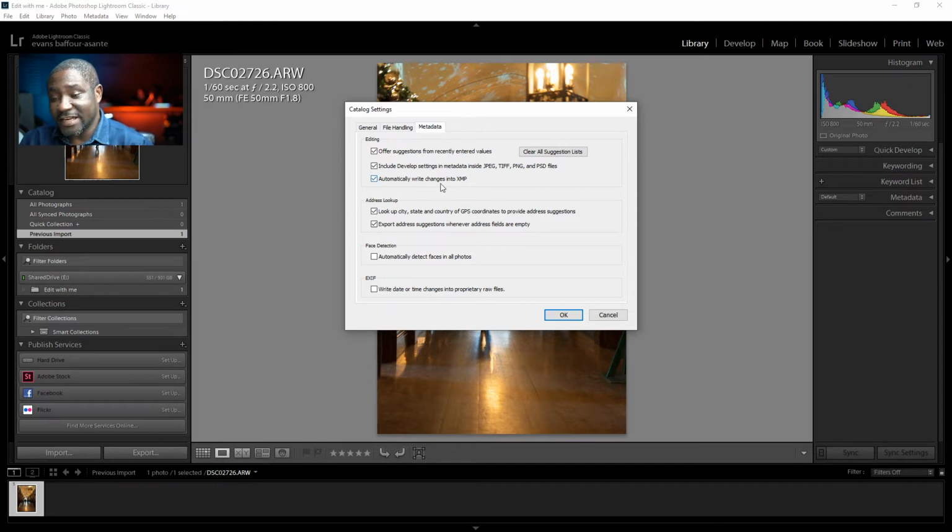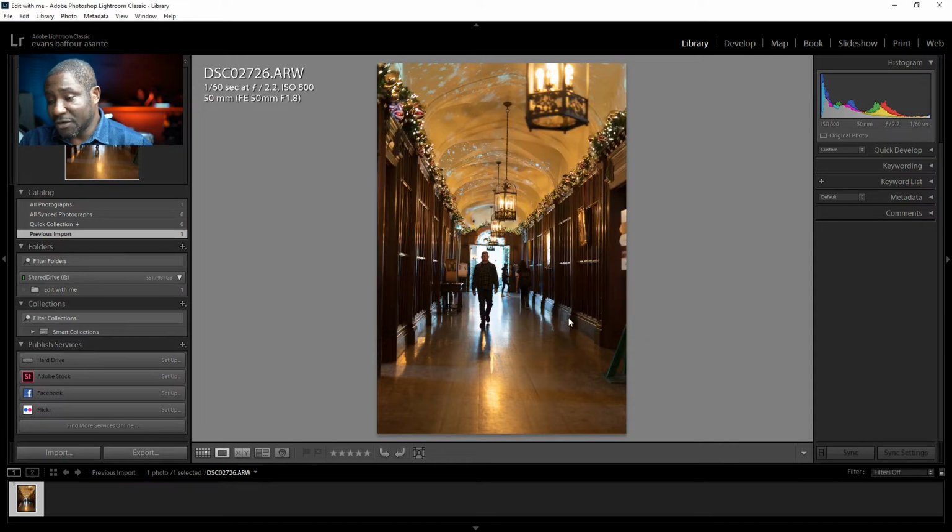But if you write this to an XMP file, what it allows is that, for example, if one day you are no longer using Lightroom and you want to edit this in a different editor, chances are that editor will be able to read that XMP file and maintain some of the changes that you've made in this image. So that's why I leave this there. So I'm going to go okay. That's basically my basic setup for Lightroom. And then I'm going to now start editing.